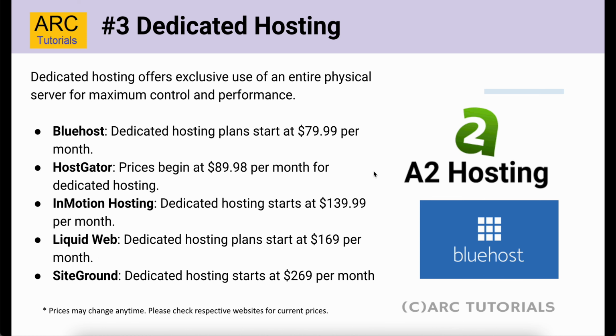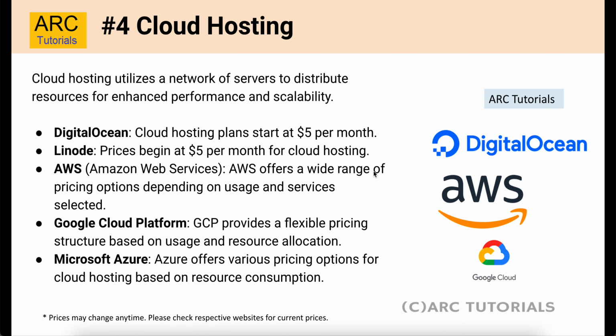That's the price band. The next is cloud hosting. Cloud utilizes a network of servers to distribute resources for enhanced performance, scalability, and reliability. When you go for cloud hosting, the data is copied into multiple regions and multiple servers, so that way you always have the availability of your application. If you are an enterprise, obviously, these are not for small scale businesses, I would say, since there is a lot of cost associated with it in terms of the number of services being consumed.